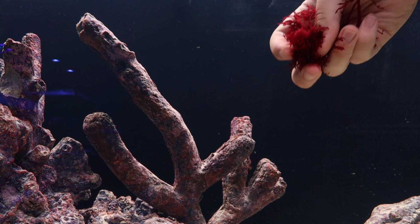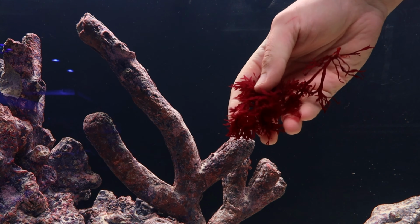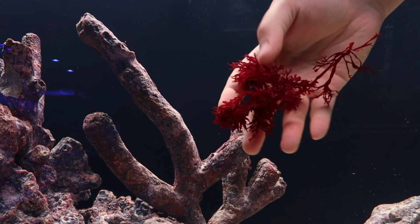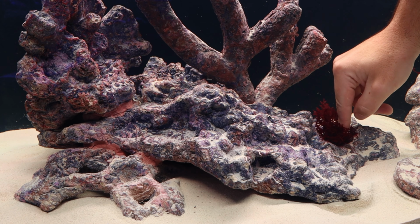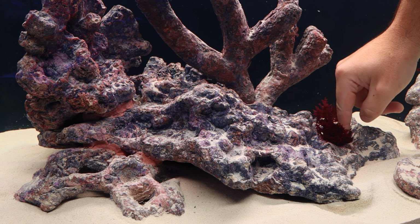But look, it's all super healthy. See that? Nice and red. This is the pom-pom. He said some of it's going to break off, and that's just how it is. So I'm just going to try to keep it lower down, and just find a few decent spots for it, knowing that it's probably going to release at some point because there's quite a bit of flow in here. See, just something simple like that.